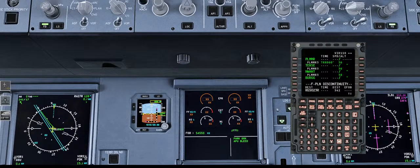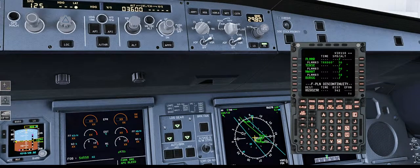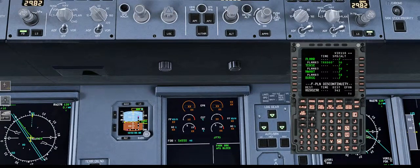We'll go nav. Do I have a discontinuity there? Let's see. Between Berg and Trax, there's a discontinuity, but I don't see anything that should be bothering that. So I'm going to see if it'll just let me get rid of it, and it did. Okay, all right. So that's good.